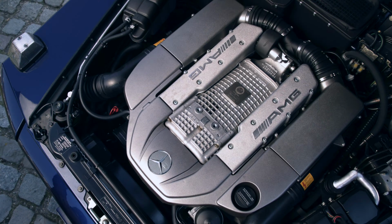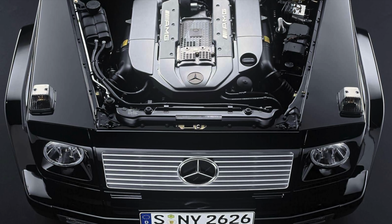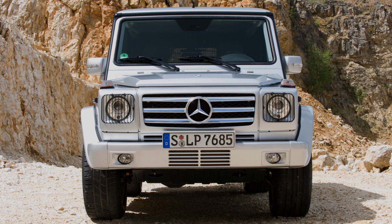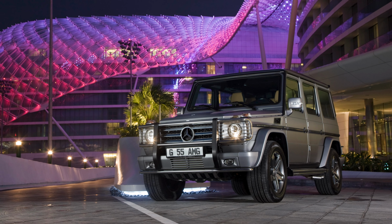For the 2005 model, a major upgrade came for the G55 in the form of the M113K V8 compressor engine with power at 469 horsepower and later 500 horsepower. A styling update came around 2007 with an updated gauge cluster and xenon headlights. The G55 stayed around until 2011.